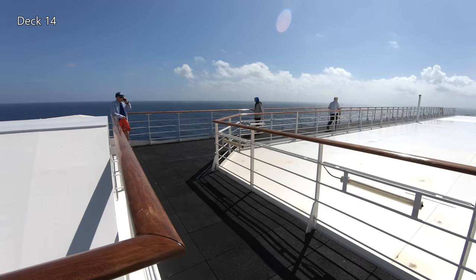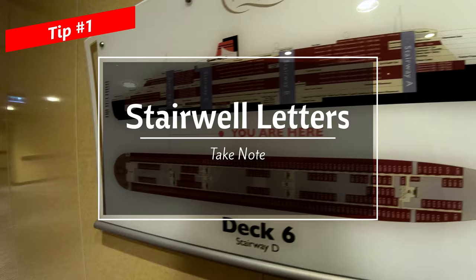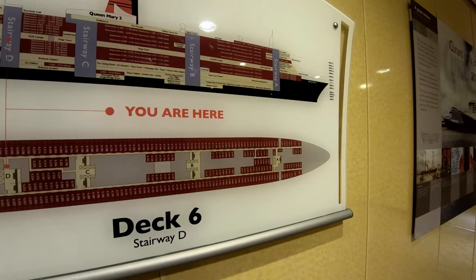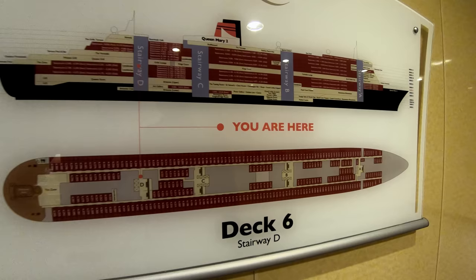Coming up, let's go through some Queen Mary 2 tips and secrets we have for you to make the best out of your voyage. So the first tip we have for you is to make note of the staircase letters, which will help you orient yourself on the ship and also get to where you want easier. Most decks have four staircases denoted by A, B, C, or D, with A being the front of the ship and D at the back. So for instance, if you want to go to the Sir Samuel's Lounge to partake in the Godiva's afternoon tea, you go to deck 3, stairwell C.